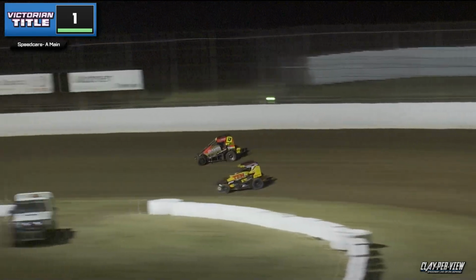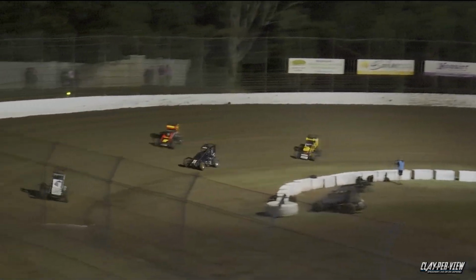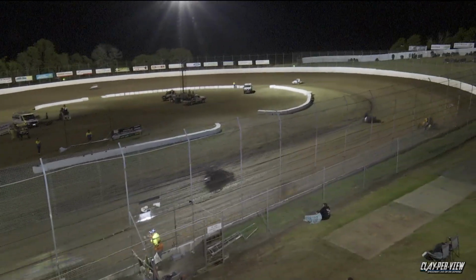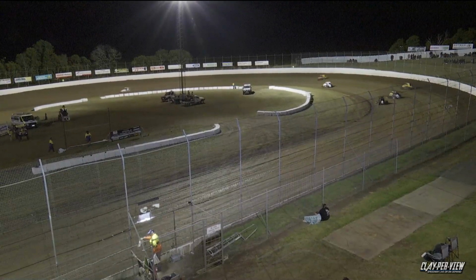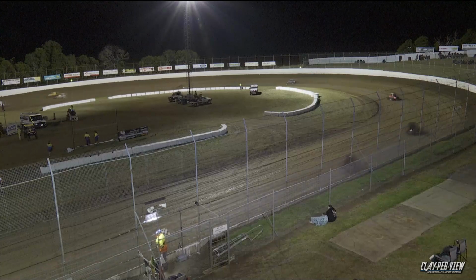1 lap to run. David Mills, you want to take this one home? All right, leave it with me. Okay, here we go down to turn 3, 4 for the last time. There's a lap car there in the way. And Matt Jackson, a fortuitous Victorian title. You got to be there, but God, you got to feel for Nick Parker.